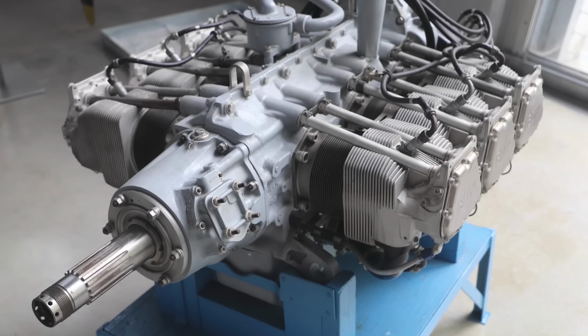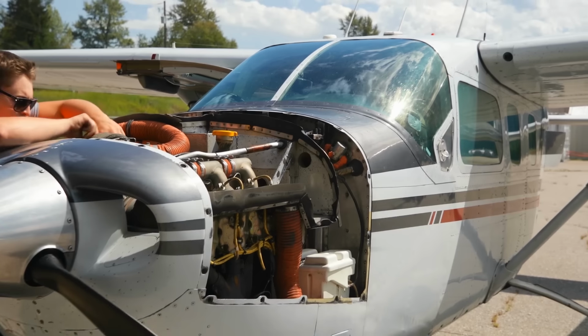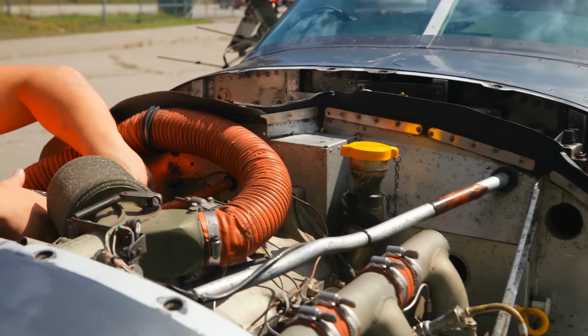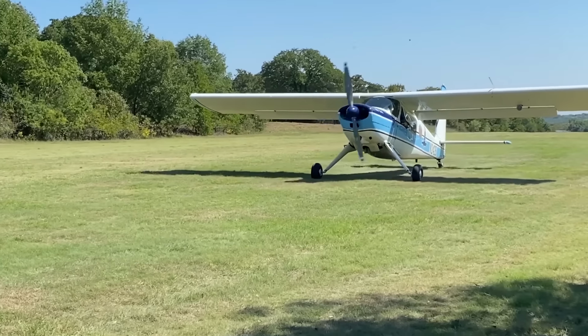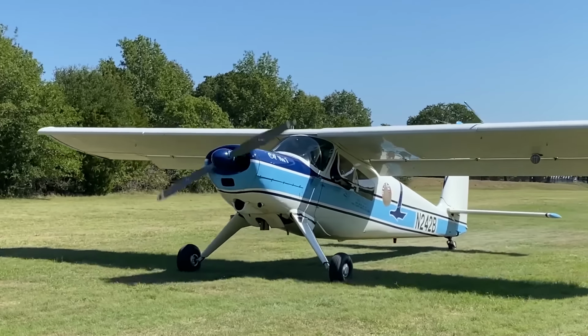The problem is the Lycoming GO-480 is long out of production and parts are getting hard to obtain. This is one of the main reasons why many operators eventually moved on to other aircraft. As much as the Helio Courier is celebrated for its capabilities, the plane wasn't without its challenges.